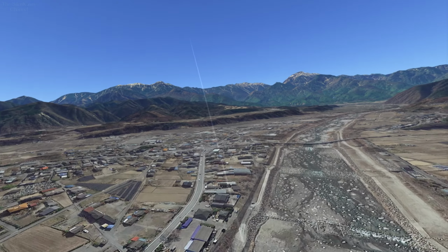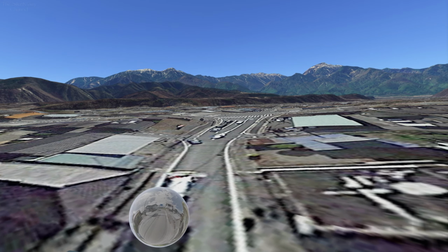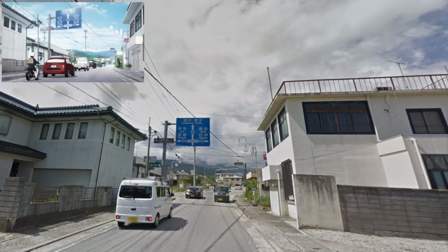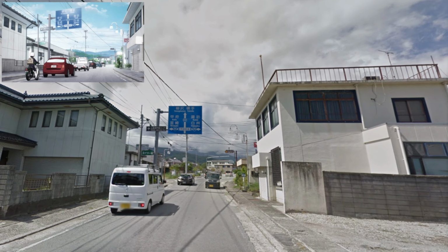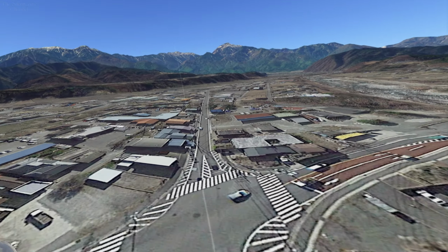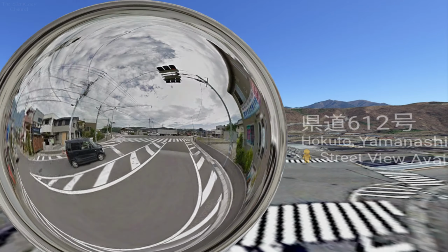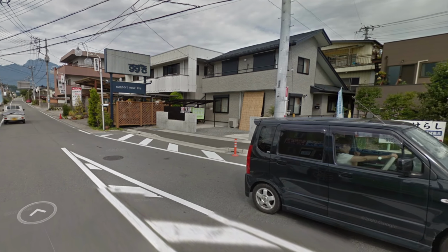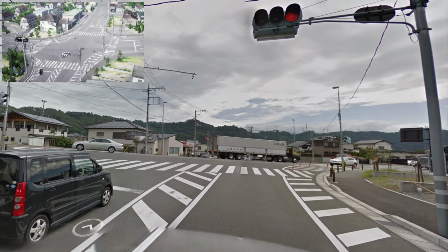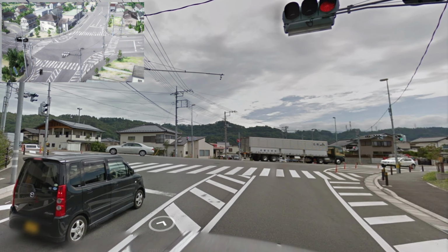And next we have the intersection, which is shown many times throughout the series. First, we have the street sign on Koguma's side, Route 20 and Route 612. And then they often show the intersection from the school side, which is over here. We have some signs on the left here. You can see this building, the beige building with the slanted roof.